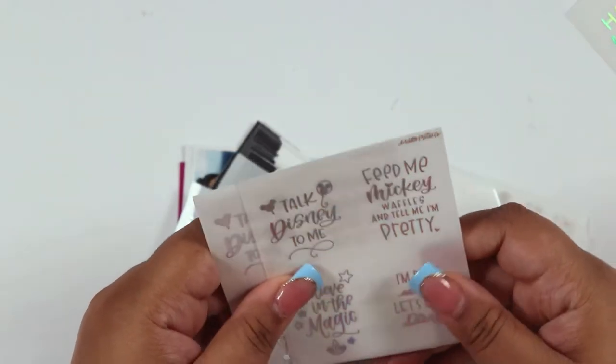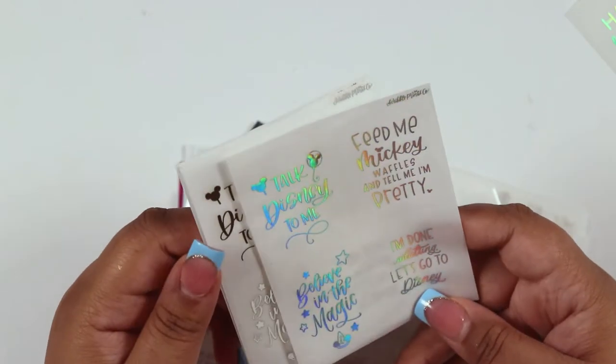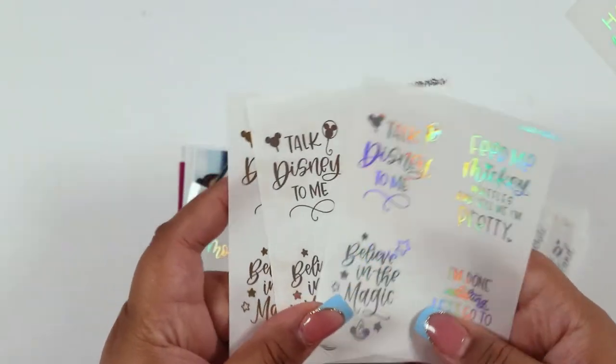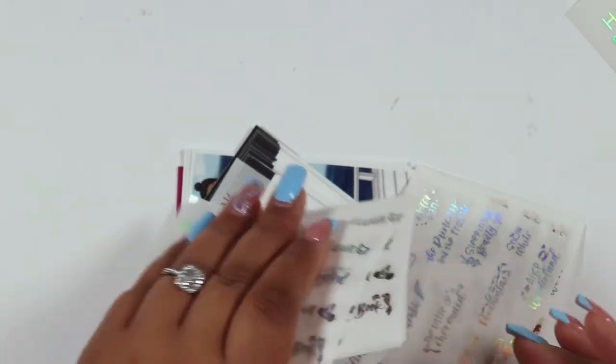And then this says, Talk Disney to Me, Feed Me Mickey Waffles and Tell Me I'm Pretty, Believe in the Magic, I'm Done Adulting, Let's Go to Disney. And I have them in silver, hollow, and gold. So pretty. Then I picked up the movies.